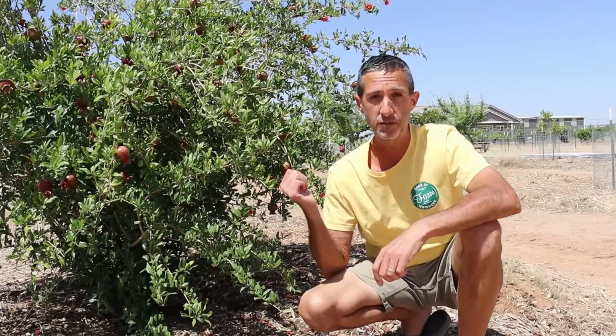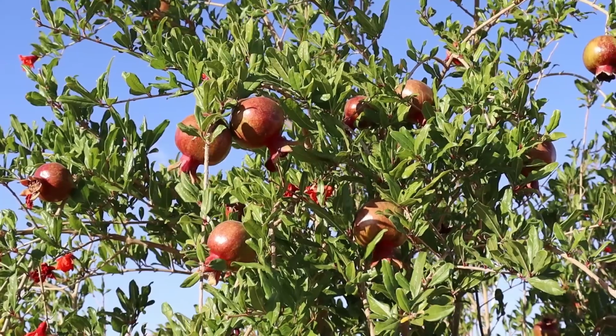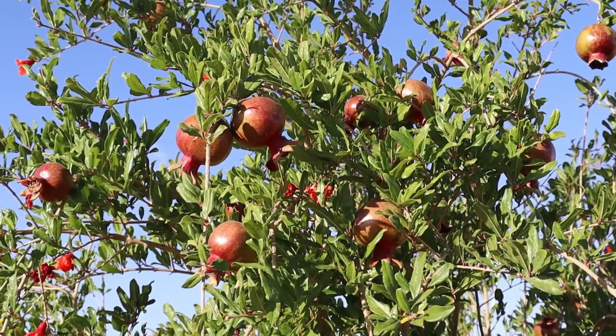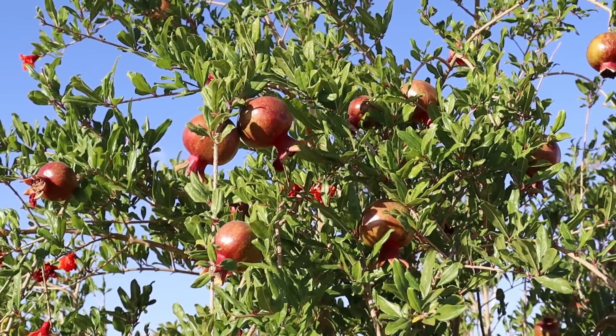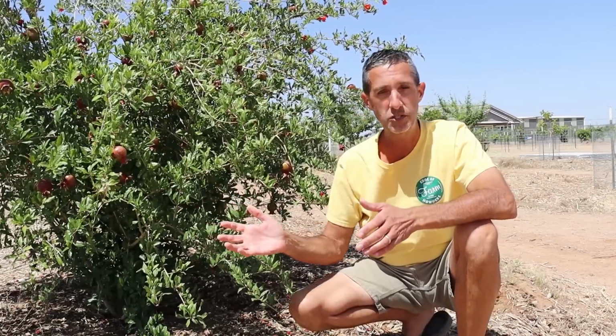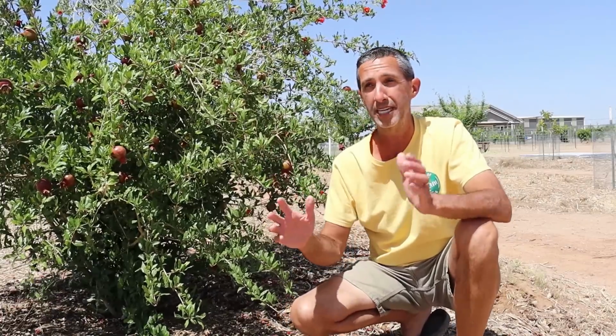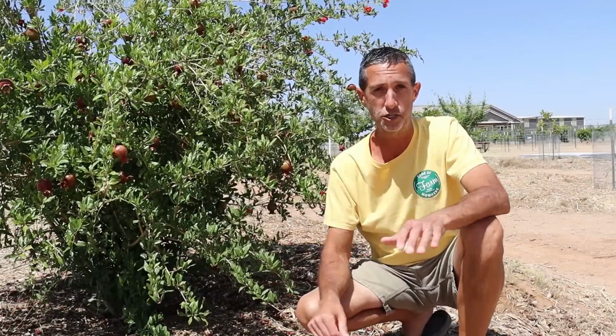So I don't think it's too much of a surprise that something like a pomegranate that you see behind me here is very, very adapted to this type of environment. In fact, these are really from the Middle East originally, and our temperatures here are almost identical to what you would have in the Middle East. So obviously pomegranates are gonna do really, really well here in full sun without any issue.